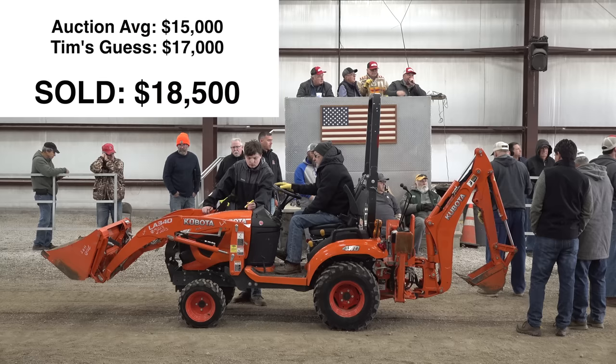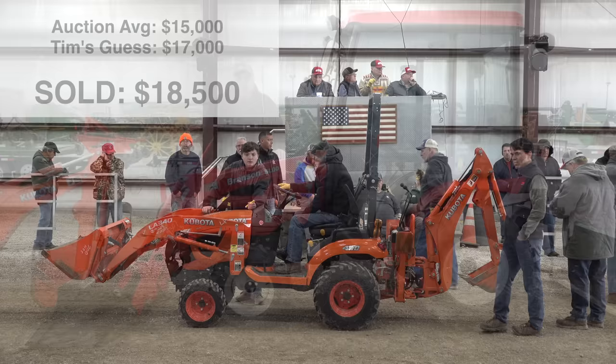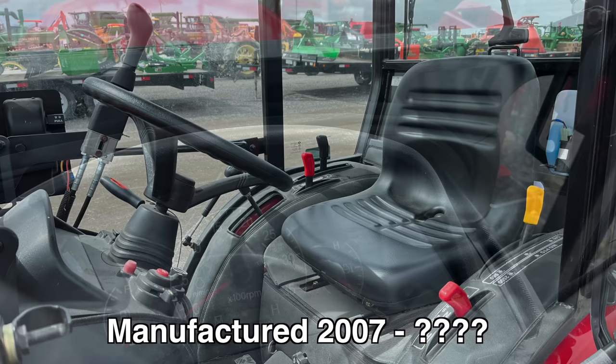Come on, bring me another one, Tommy. We have a Branson 2400 here. It's a shuttle shift tractor. It's not a hydrostatic. I guess it's a little less than 25 horsepower, but it's not really a subcompact. It's got a little larger tire than that. This tractor's only got 59 hours on it, so it's almost like new.